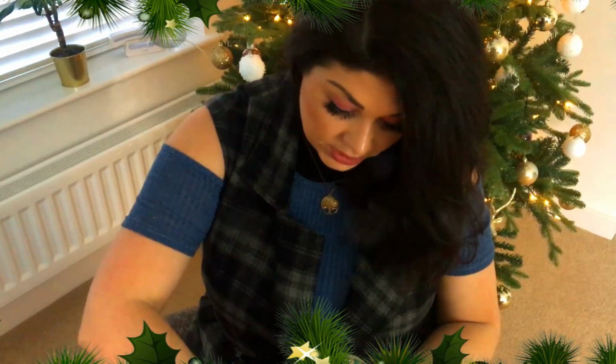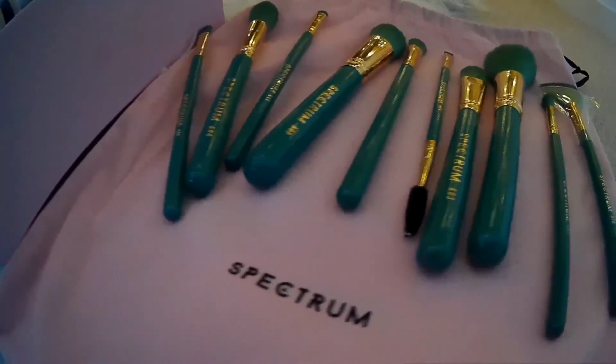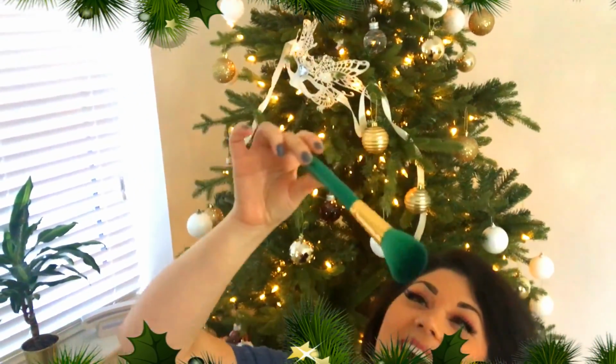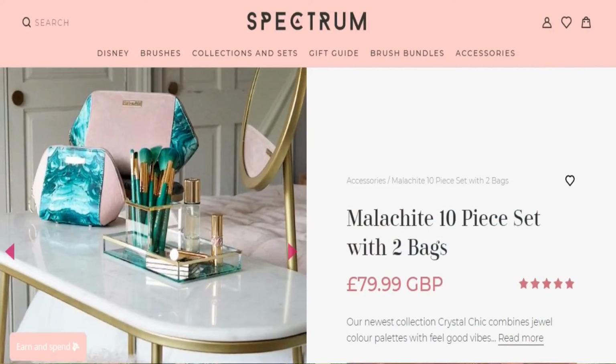So these are what you get within the actual kit, and then obviously inside you get a whole host of brushes to use. I mean, I can't even deal. If I could put these within my tree right now, because everyone knows my living room theme is gold and green, I literally would. I would just hang these within the tree. They're just an absolute dream, and they are so, so soft. The actual brushes themselves are so, so soft.